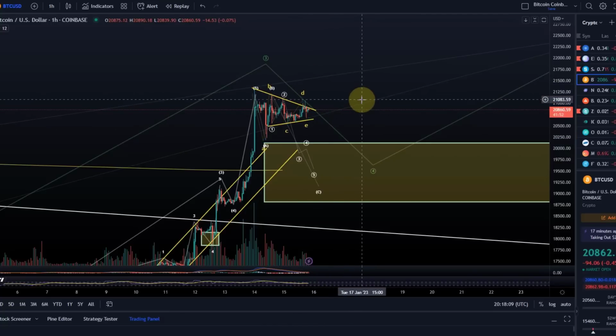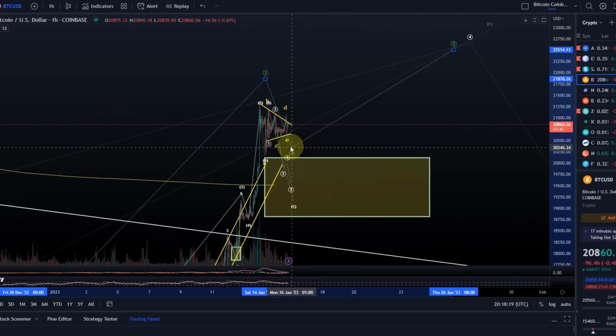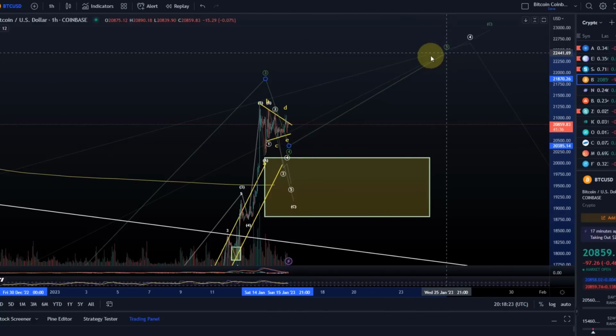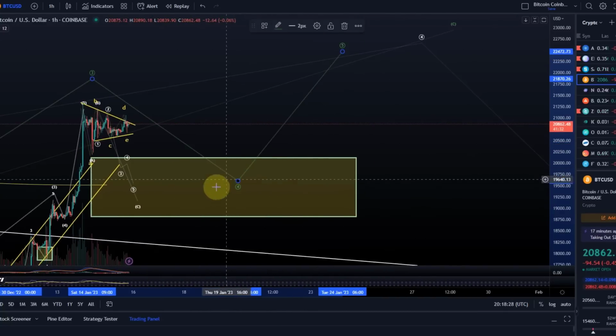However, only if we see a breakout above the D wave high of 21,052, we can be quite certain that a rally in the fifth wave has started. Basically then, the wave 4 would be finished at the end of the E wave. And then we should get this wave 5 to the upside. So one more wave up at least expected here.